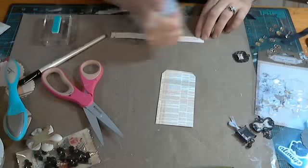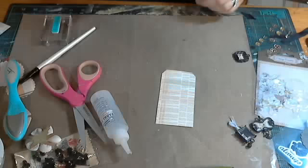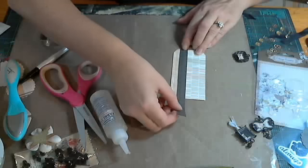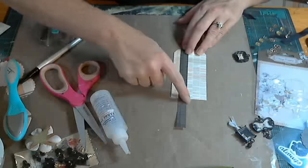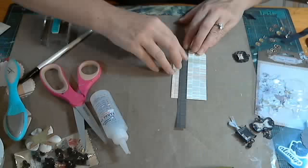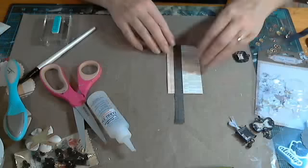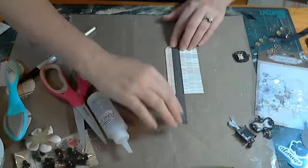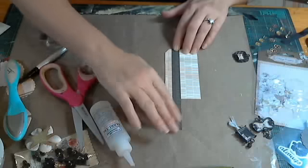I'm going to glue it first and then I'll cut it because then I can kind of see where I want to cut it. Sometimes it's hard to cut it first and then you're like, oh, I cut it too short. So just go ahead and glue it down and then customize it afterward. You know, I'll cut a little notch down here. I'm probably going to do it a little bit longer than the tag even. I'd say that this is about a half inch strip, maybe a little over 6 inches or so.